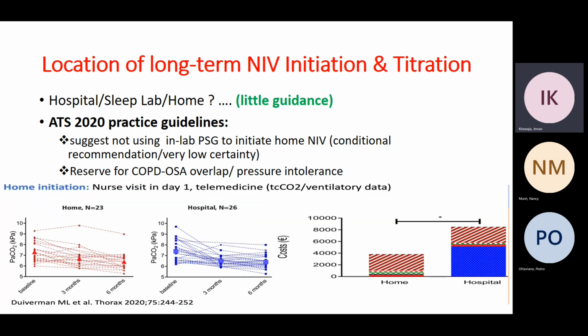So what I think, based on the data that I looked at, is that it is safe to start, to initiate the NIV even at home. And when they looked into this proof of concept study, I think from the Netherlands, they looked into the home initiation versus the hospital initiation of NIV, and they used either BiPAP spontaneous timed or AVAPS. As you can see here, both the people who got started with the NIV at home and in the hospital had a significant decline in their PCO2. So it was working at 3 months and 6 months, but there was a significant difference, almost half of the cost, when it comes to admitting them to the hospital and starting them.